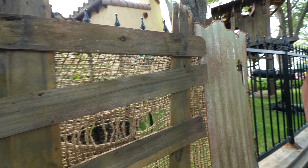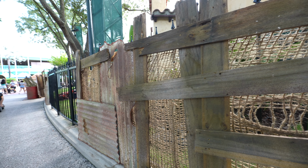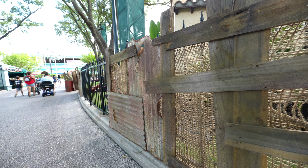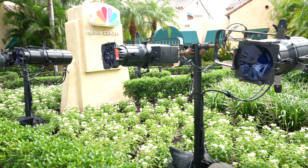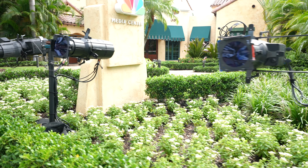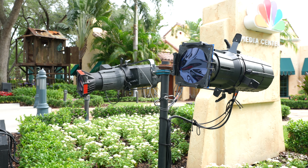It'll be interesting how they do this swamp feel in the lights. That's what I'm really curious about in this zone. And they do have these lights that are very low and blue, so they are definitely setting that water swamp area that we're going to walk through.